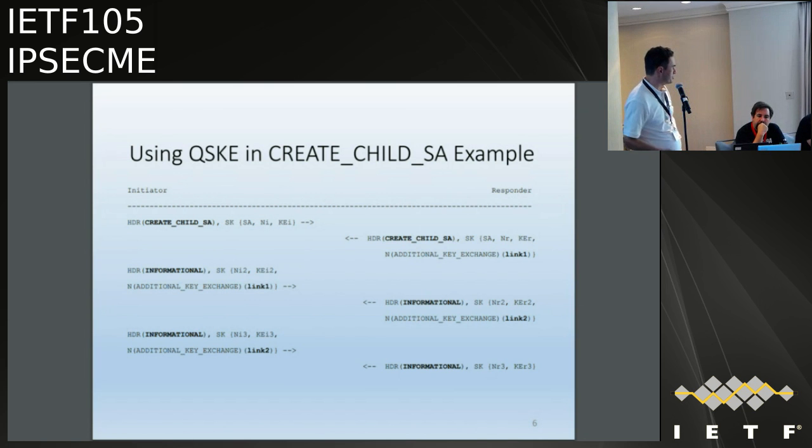Okay. Paul Wouters. Yeah, I also agree that using a different exchange would be nicer for the state machine, and it doesn't overload all the informational payload handling and avoids problems about what do you do if you find a delete payload and this new payload and get bugs in there. And since you renamed the intermediate exchange to IKE intermediate, you now have one that you can call SA intermediate. And you really see it.